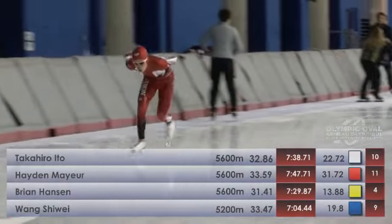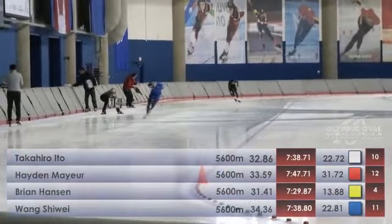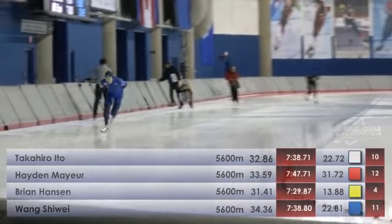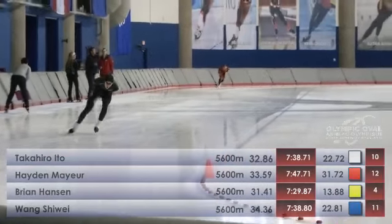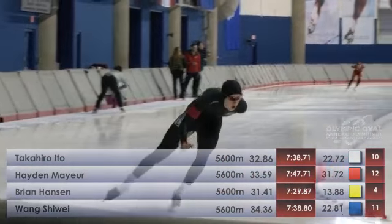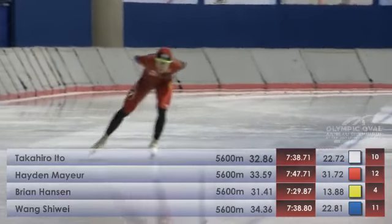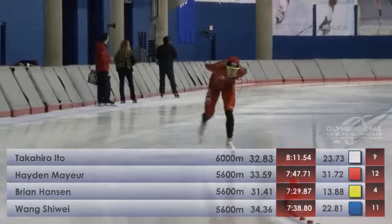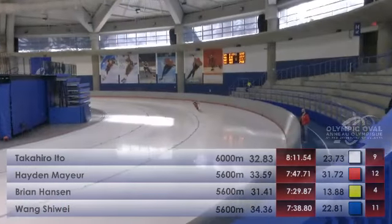Ito still in the 32s, although he's starting to slip a little bit. 33.5 for Mayor. Next lap is really important for Hayden Mayor. He's just past the halfway point of this race. He has to bring the next lap down. Hansen bringing it down, 31.4. 34.3 for Shiwai Wang. The wheels are starting to come off.